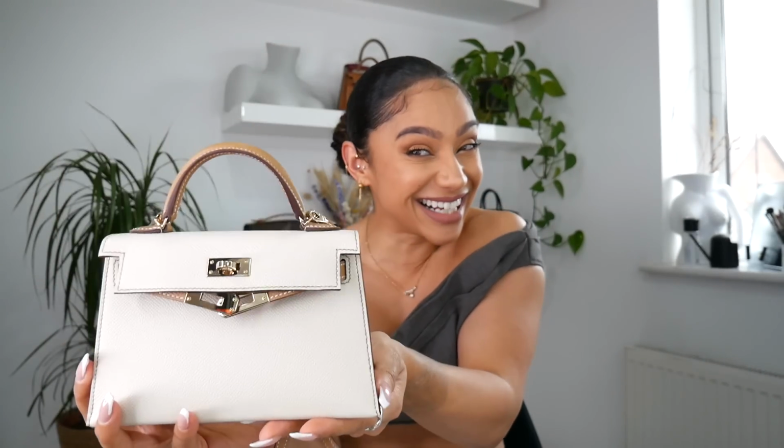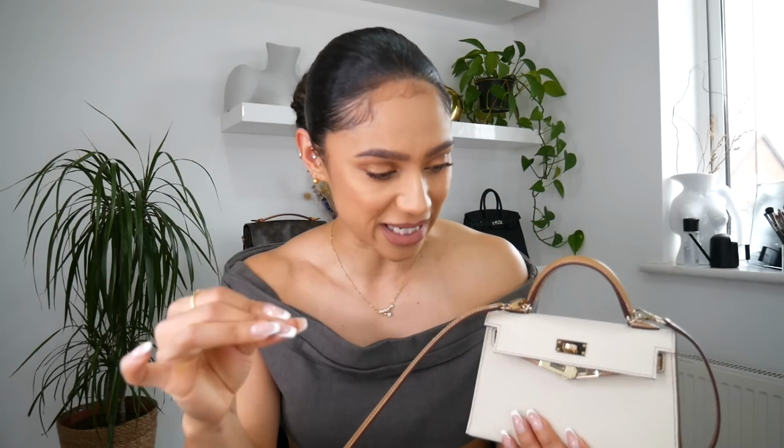Now we need some positivity in our life, and do I need to say anything more other than this is my baby. I love the mini Kellys. I don't carry a lot of stuff. This bag size is perfect for me. I'm in love with the color. I just got this one. No, I say I just got it recently. No, I unboxed it recently. I got it last year, but the minute I took it out the box, that was it.